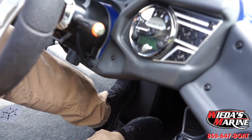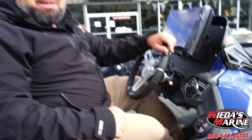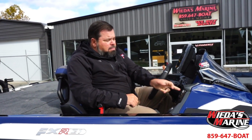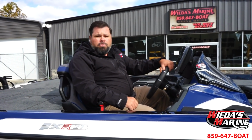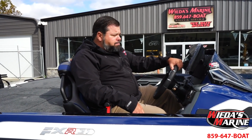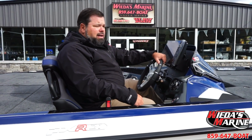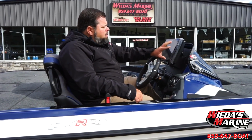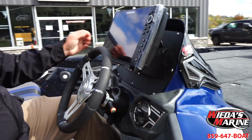Gas gauges in boats are typically, I always tell customers, a suggestion of how much fuel you have in your boat. You never really know. Well, with the medallion gauge, you truly know how much fuel you have in your boat. This one's got an optional hydraulic jack plate, which the boats run fine without. If you fish a lot of shallow water, it's nice to have a hydraulic jack plate on the back of the boat. The Helix units that come standard come on Skeeter's own brackets, okay?